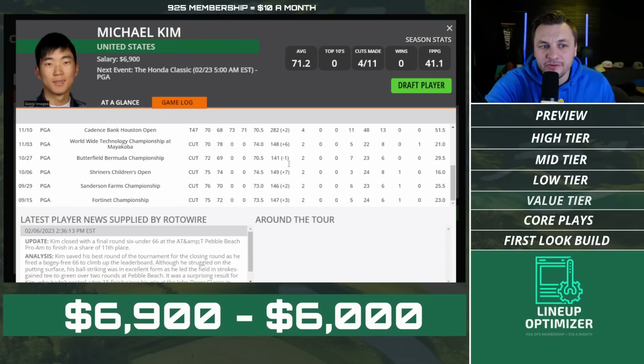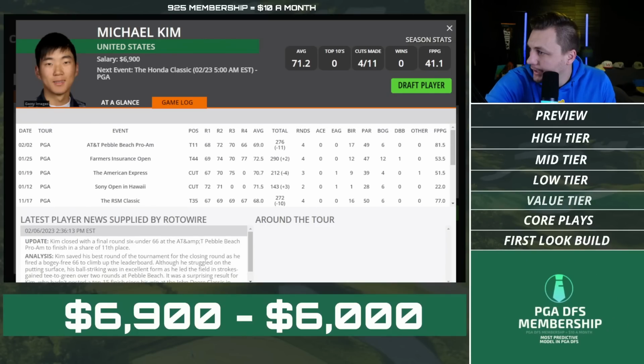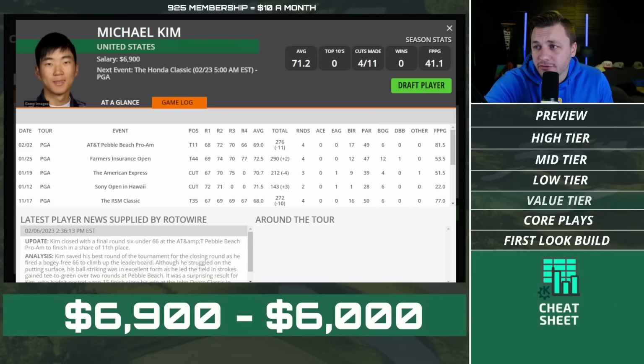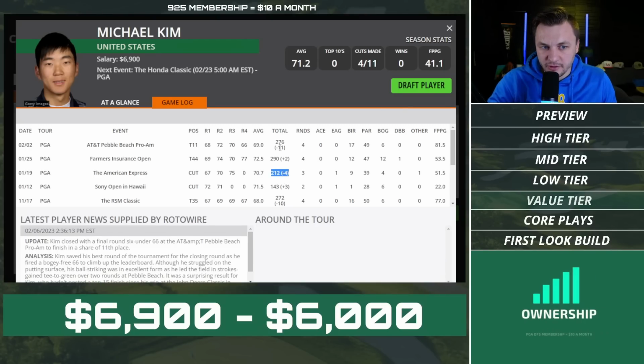Sadly, I might be able to just talk myself into some Michael Kim. I don't know if I want to or not. Probably not. He ranks out as someone that has a 53% chance to make the cut, so slightly favored to make the cut. Obviously, the lower we go down, the less pretty it's going to get. If we're playing him, we would be chasing these last 3 starts. Obviously, he missed the cut at the American Express, still shot under par, not terrible. I mean, that was a 115th place finish, so it was terrible, but still shot under par.